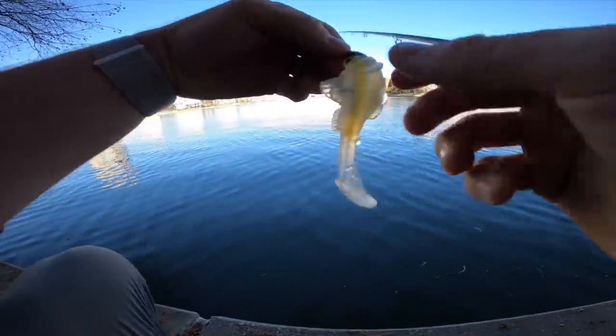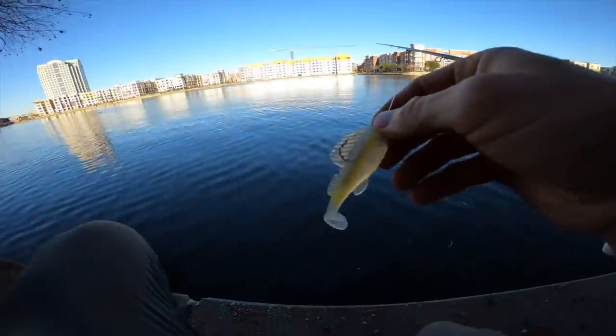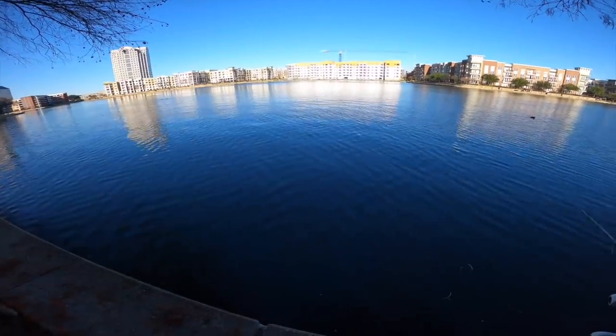Oh, that was twice in a row. This thing's like broken. Dang it. Two bites back to back. I had him on the hook for a second that time, but he came off.